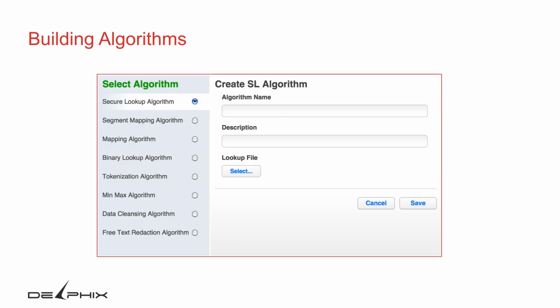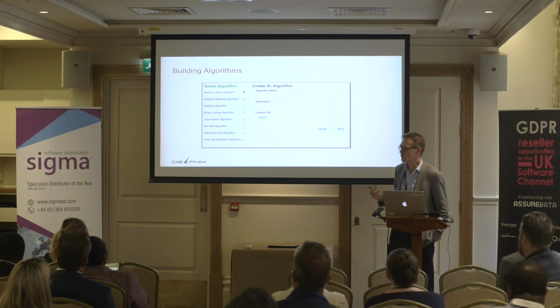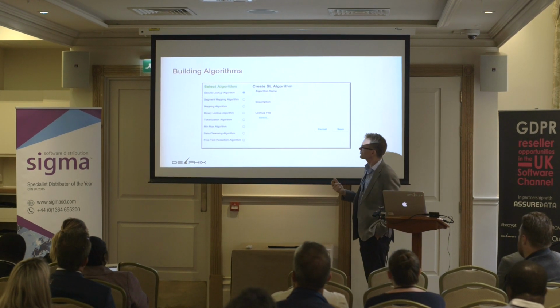So it's simple. We've got these 8 algorithms. I think there's 8: 3, 4, 5, 6, 7, 8. We've got a secure lookup algorithm, segmented mapping, binary lookup, tokenization. If you look at GDPR, they talk about pseudonymization, which took me a long while to be able to say.